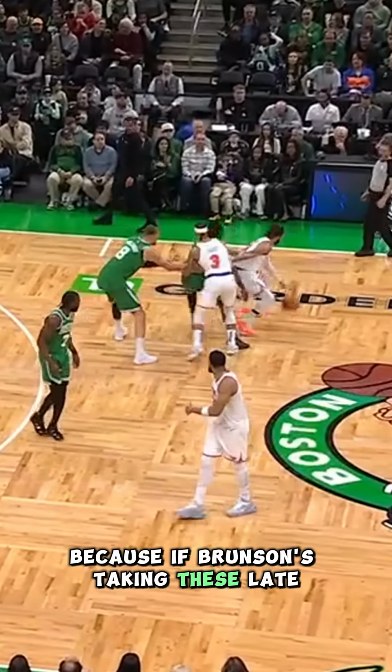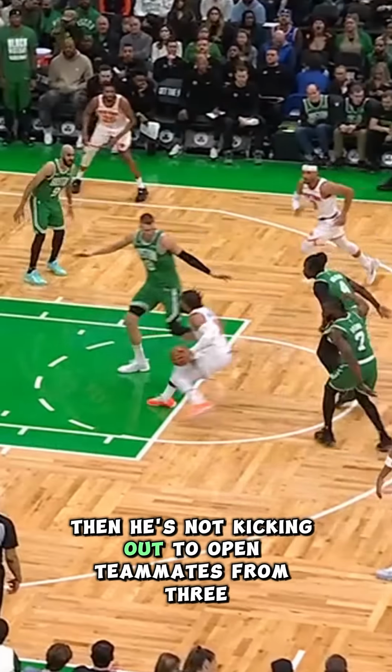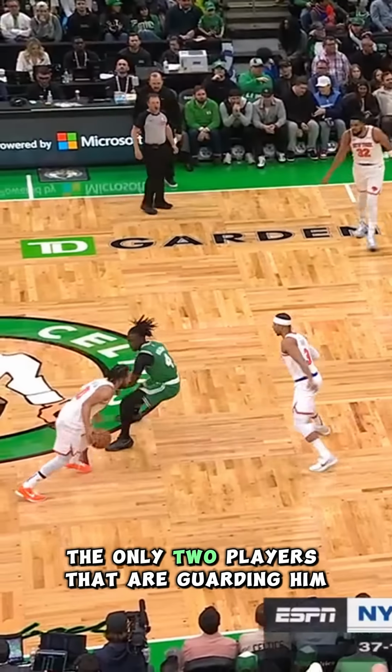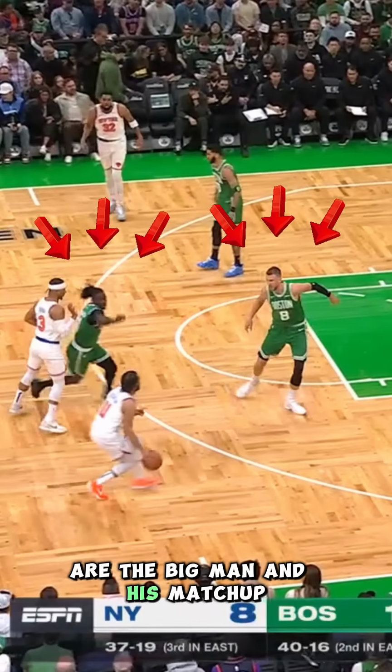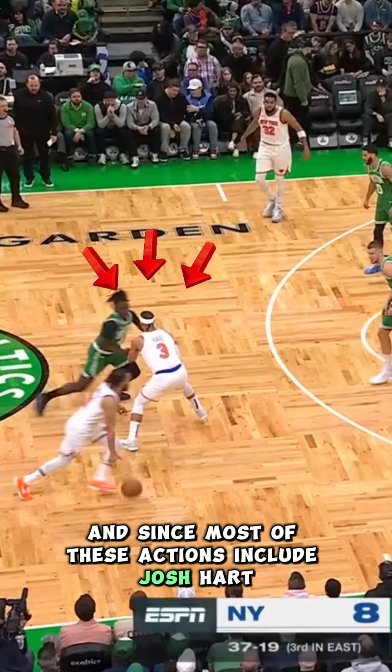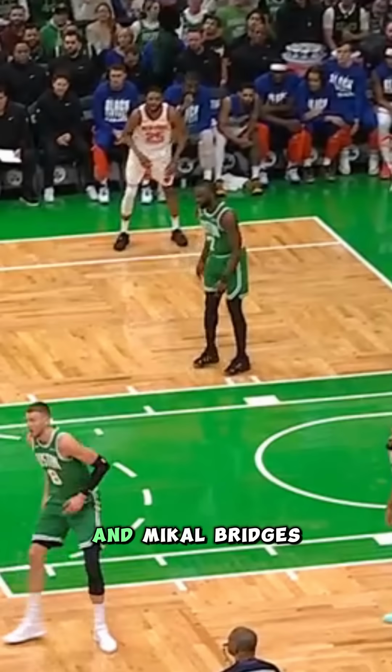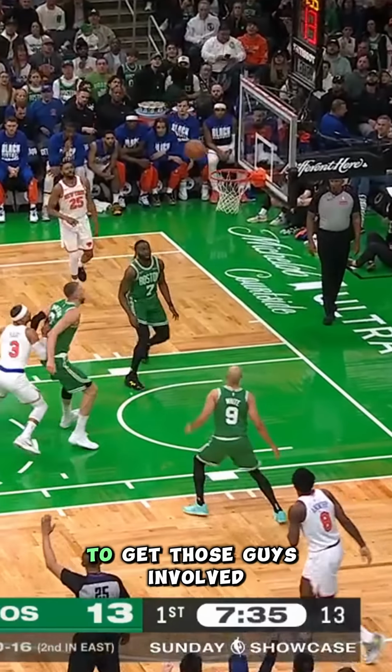if Brunson's taking these late contested mid-range shots, then he's not kicking out to open teammates from 3, because the Celtics aren't helping over. When Brunson likes to run the pick and roll, the only 2 players that are guarding him are the big men in his matchup, and since most of these actions include Josh Hart setting the screen, that means the rest of the Celtics are glued to Karl-Anthony Towns, OG Anunoby, and Mikal Bridges, so there's no passing lanes for Brunson to get those guys involved.